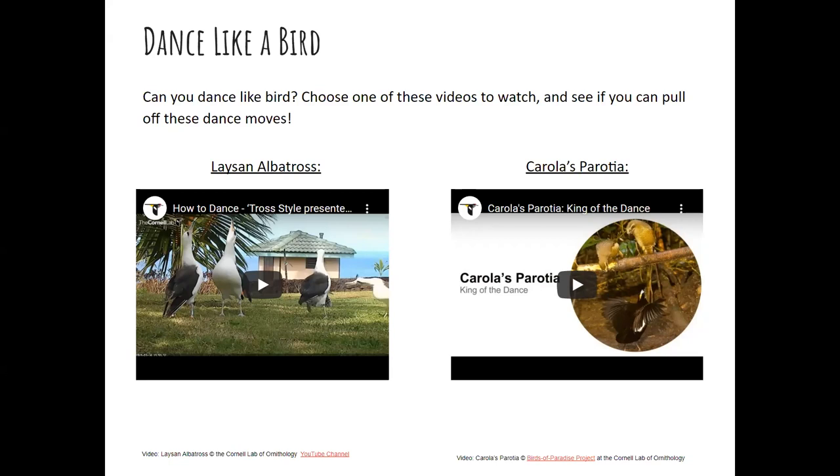Biologically, one of the cool things is that in the case of the bird of paradise, this male is trying to impress a female and might mate with multiple females, whereas in the albatross, this dance is really a pair bonding thing. So these albatross will mate and stay with each other for long periods of time.